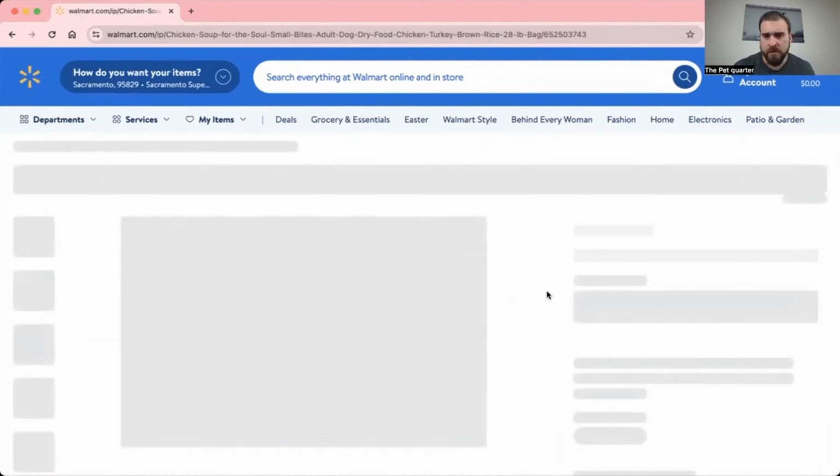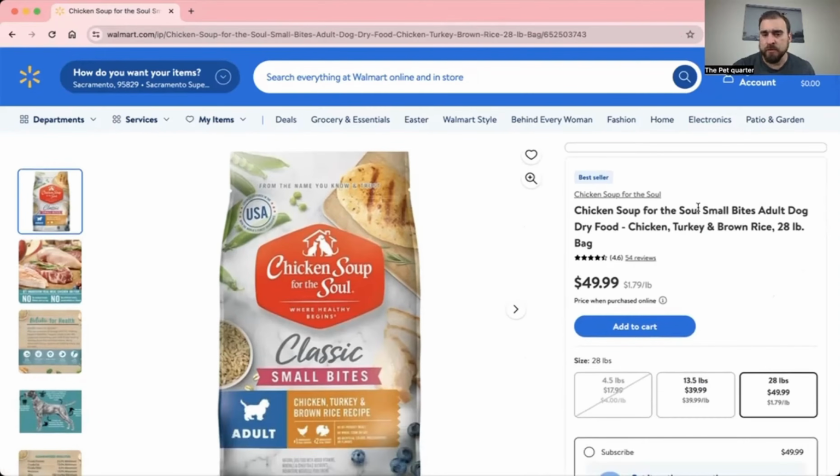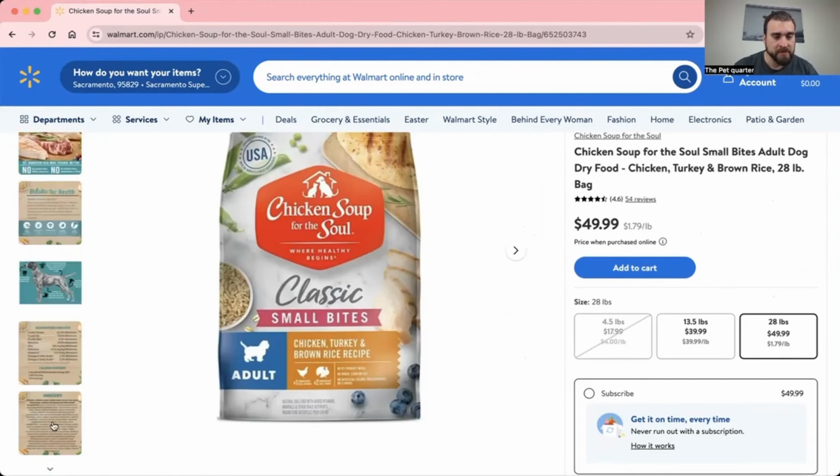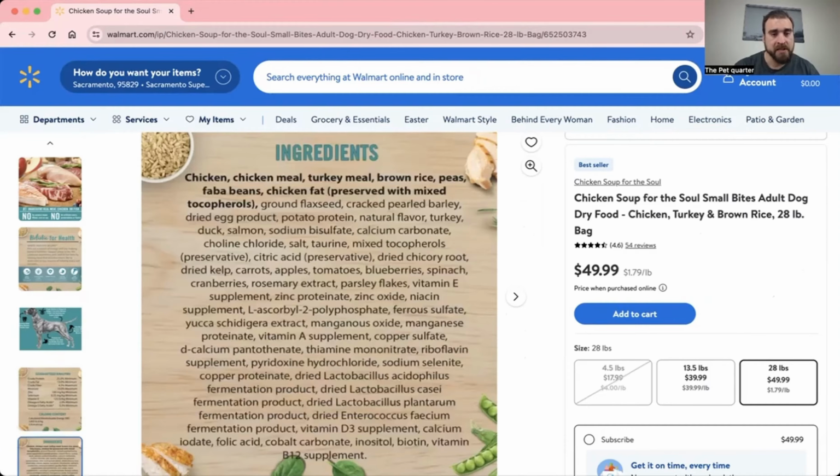Chicken Soup for the Soul, small bite. I like this packaging and everything. Chicken, turkey, and brown rice recipe. Again, with the brown rice. What's with pet foods and brown rice, really? Right, the ingredients. Chicken and chicken meal, yes. Turkey meal, okay. Brown rice, peas, fava beans, okay. Chicken fat, ground flaxseed, cracked pearl barley, egg product, potato protein, natural flavor, turkey, duck, salmon, sodium bisulfate, calcium carbonate, salt.